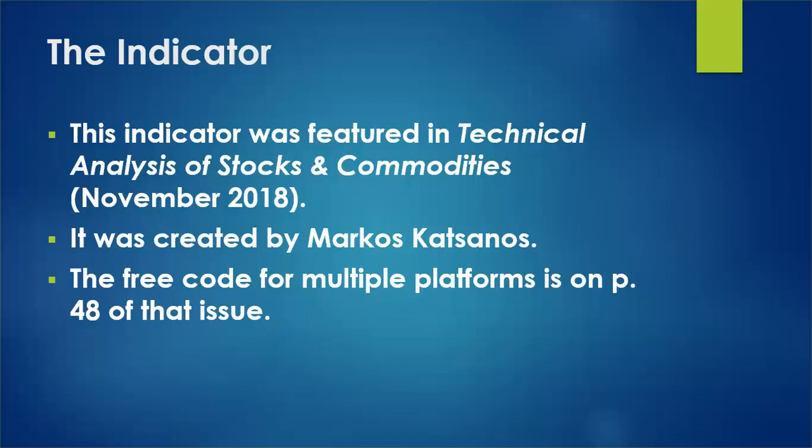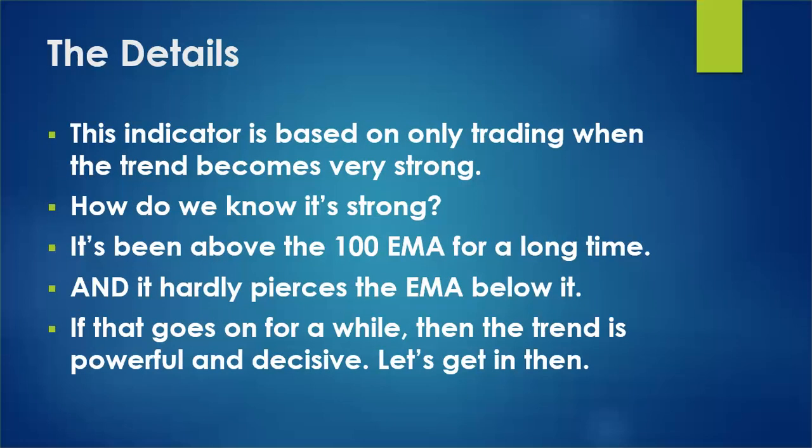So if you like what you see, help Marcos out. I don't even know if you have to help him out. It's free, so he doesn't get paid anything. But honor Marcos and go get the indicator. All right, here are the details.